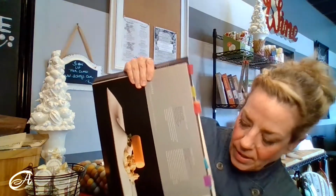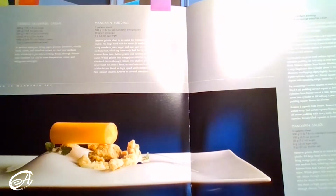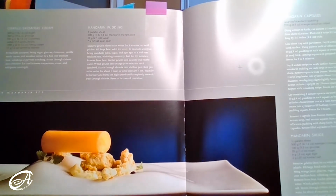This is an orange sassafras cream with a mandarin pudding and mandarin capsules. I have no idea what that means. Let's look at it. It's just pretty. Oh, this book, Grant, I tell you. Right? Beautiful. I don't really know what it is, but it's gorgeous. So he reworks some things in a way that I think is pretty fun here.